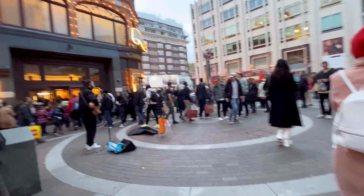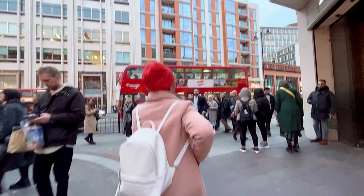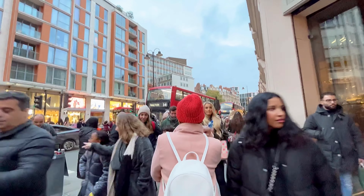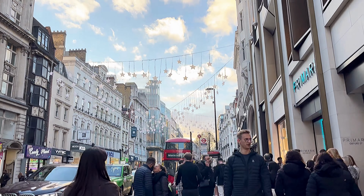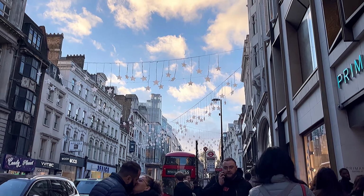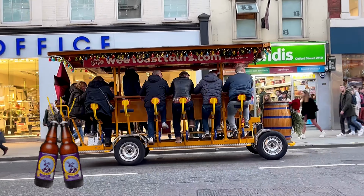But if you are here in London for a shopping spree, shopping in Oxford Street is the right passage as it is the home for the flagship stores of many of the world's largest brands. The choice on offer is amazing but can also be incredibly daunting. This walk has a lot of surprises indeed, including this moving bar, a cool way to have a pint.